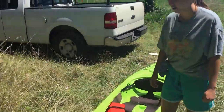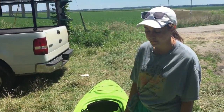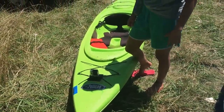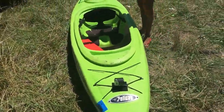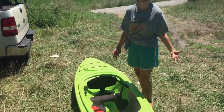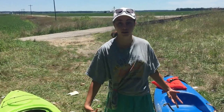Over here we have the Squawky Pelican. Now this one is a little bit nicer. We found it somewhere along the banks, down by the banks, the hanky pankies. And this dates back from like 2008, so it's not as old as the 1600s. But these are our kayaks for today that we're going to be using.